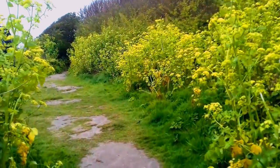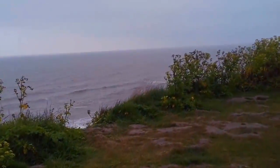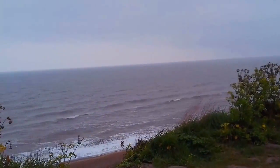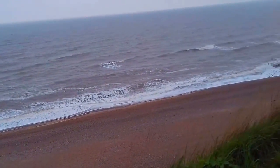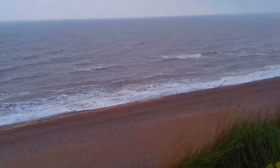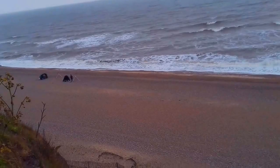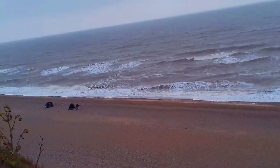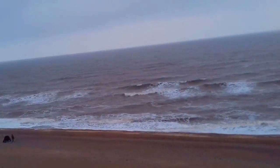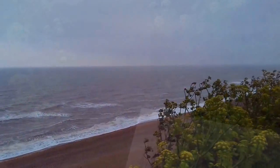We've got a sea view coming up. Oh yes, Tom Outdoors goes coastal. Look at that. I can't get too close to the cliff. Yes. There's some fishermen down there. That's a long way down. That is a long way down. Choppy. It's a bit choppy. You can't even see down the coast.